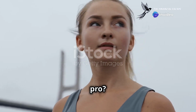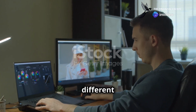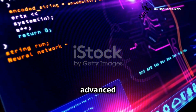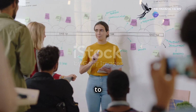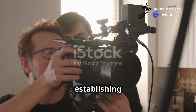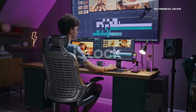Ready to go pro? Here's how: 1. Diversify content by creating multiple channels in different niches. 2. Invest in premium AI tools and upgrade to advanced AI platforms for better results. 3. Build a team by hiring managers to oversee multiple channels. And 4. Focus on branding by establishing authority in your niches through consistent, high-quality content.